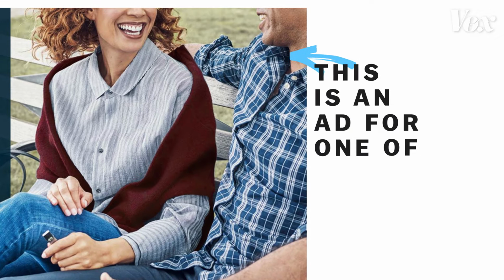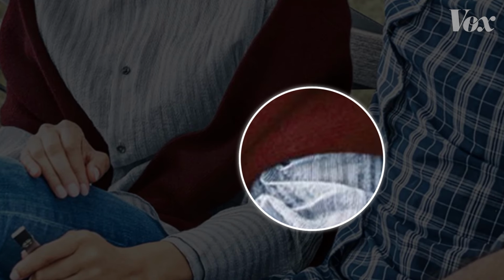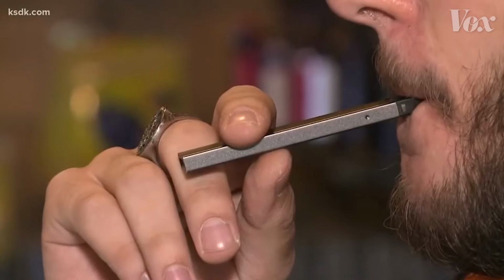This is an ad for one of today's hottest products. If you don't look carefully though, you might miss what it's advertising. It's this little thing, and it's called Juul. Juul looks more like a flash drive or computer device, but it is really another kind of e-cigarette.